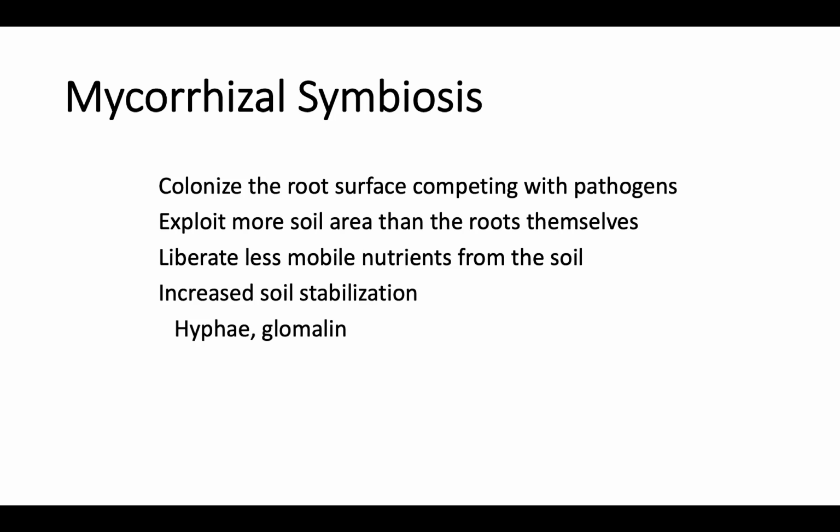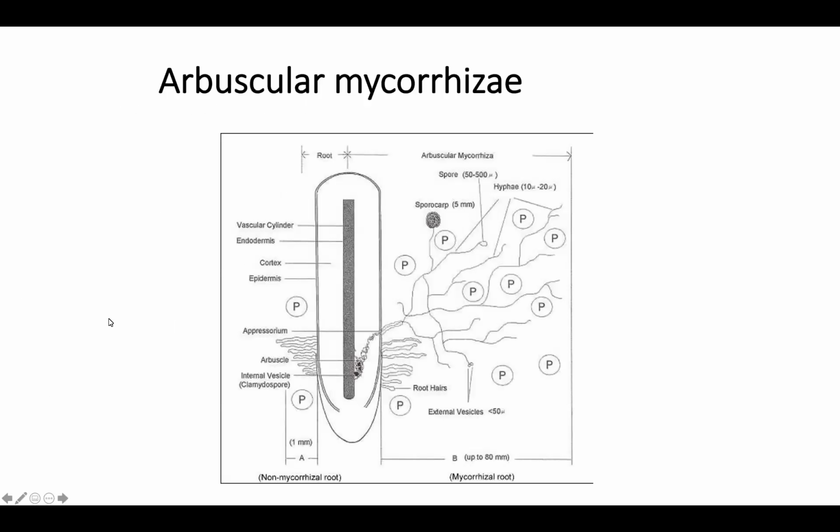That's especially phosphorus. And then again, they're creating with their hyphae, which is the thread-like structures that they put into the soil, and glomalin, which is a compound that they create. They're also increasing soil aggregate stability. And so again, this is just like a cartoon of what the benefits of mycorrhizal colonization are. On the left side here, you can see the volume of soil that can be exploited by just the root hairs. And on the right, you can see the larger volume of soil and more access to phosphorus that can be liberated and delivered to the plants that are colonized by mycorrhizae.